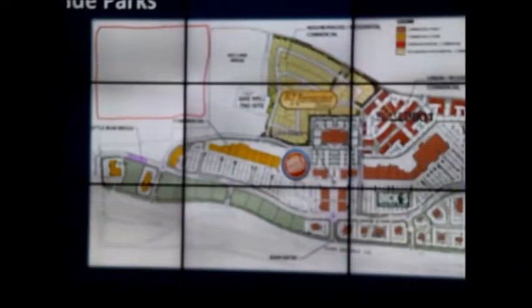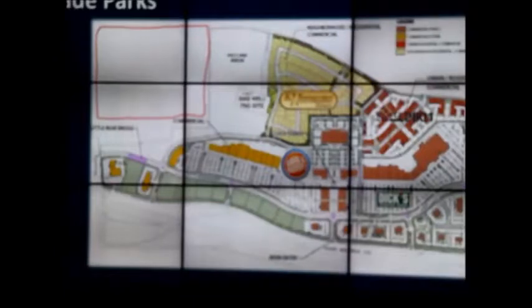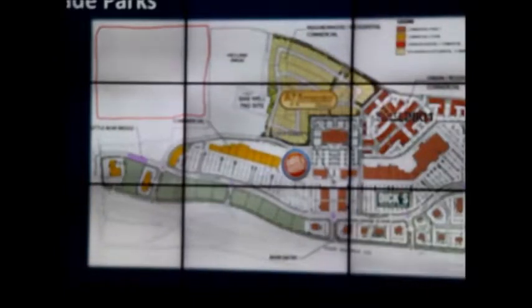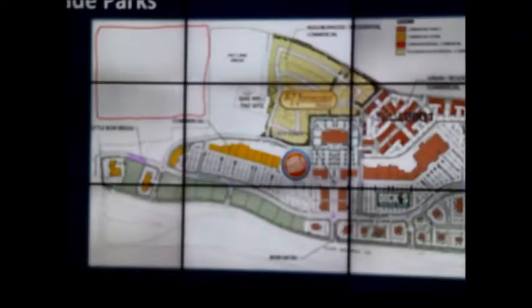We're being told between 10 and 12 screens. We're not sure. The type of theater that's being described is, what is it, a movie tavern type where you can go in and be served a meal and eat while you're watching the movie.